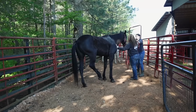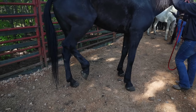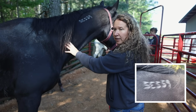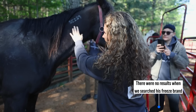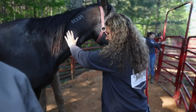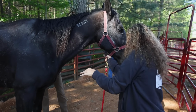He does have shoes on. He's a standardbred. He cannot put weight on his leg. He's a standardbred. He does have shoes on. We're just trying to get him comfortable, so.